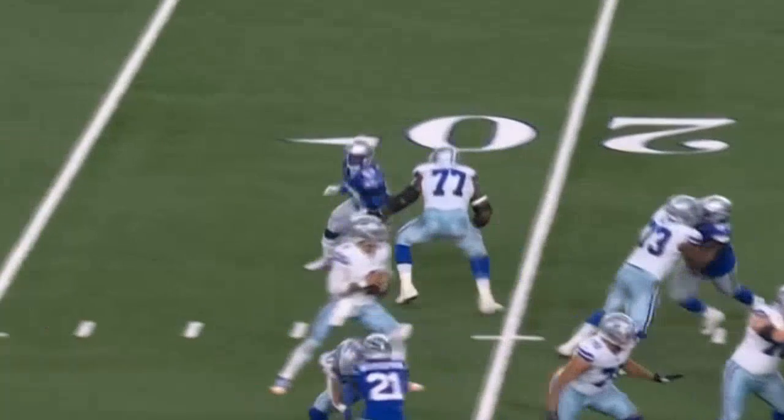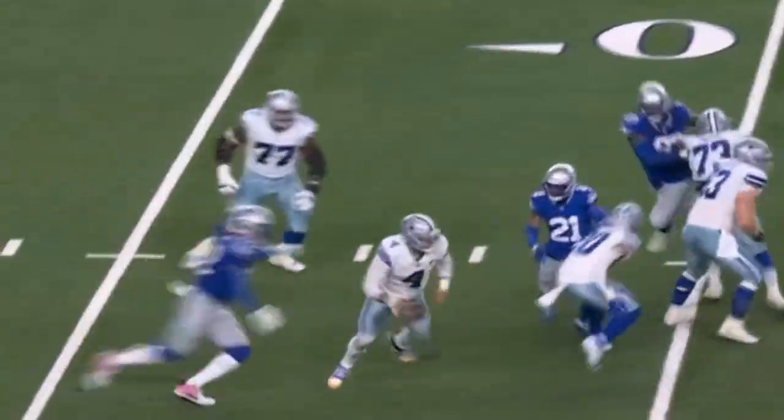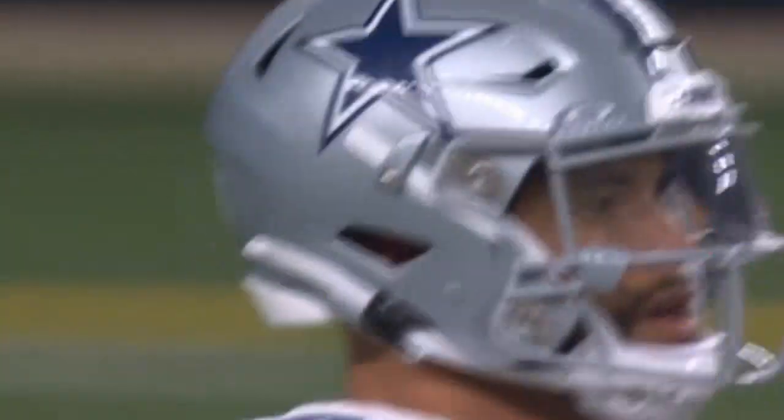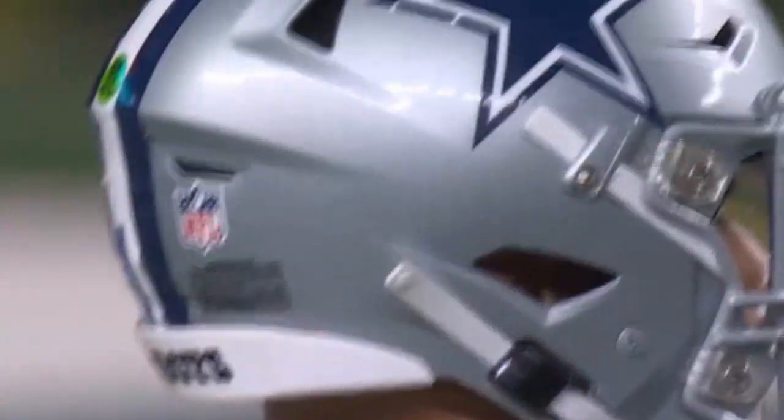2nd down and 8. Off the fake, Prescott under pressure again. Sacked from behind, so they get him for the 2nd time. Darrell Taylor that time, 4th year out of Tennessee, taking care of him. So down goes Prescott for the 2nd time. 3rd down and 15 now.